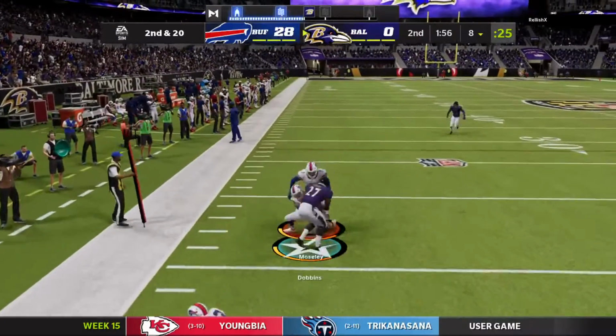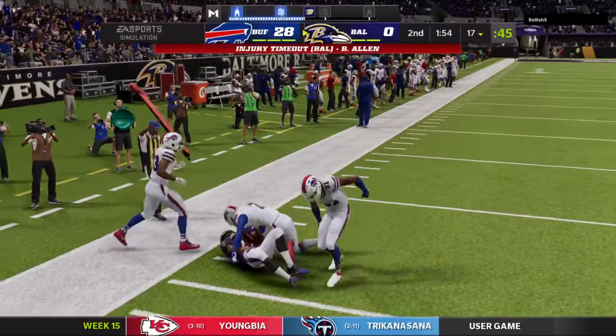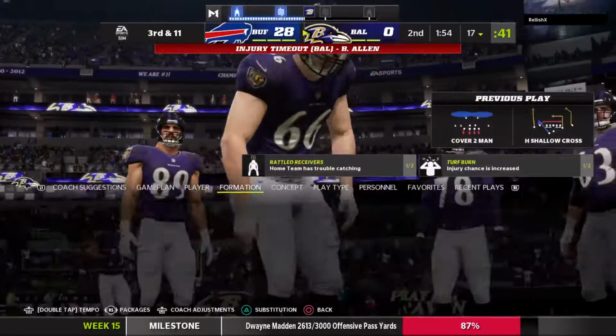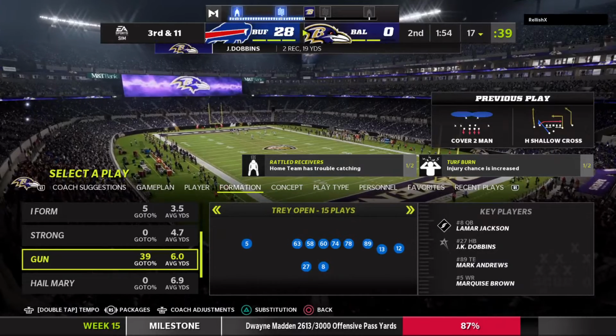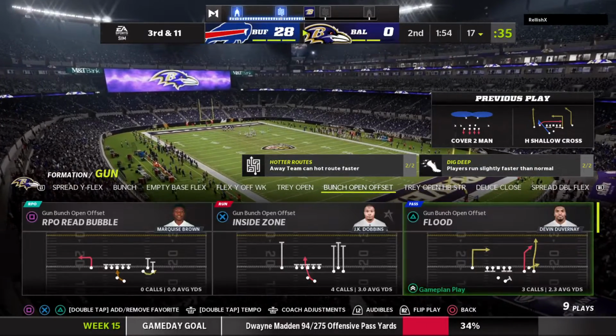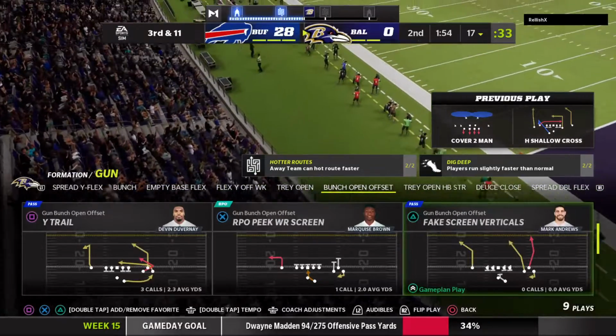Jackson, he'll check this down to Dobbins out of the backfield. And they'll bring him down here right around the 17-yard line. Now we've got whistles, and the man slow to get up here is the quarterback, Allen. We'll check on his status when we get back.